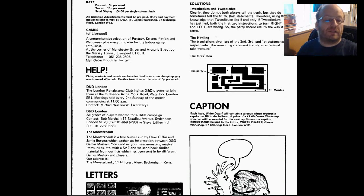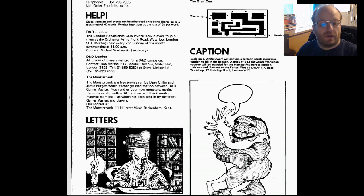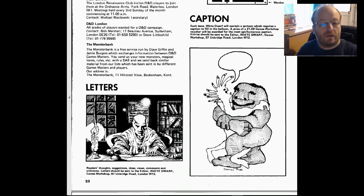Oh, club contacts. Oh, these are personal club contacts. Right, okay. Yeah, advertise your club. Advertise your club. Letters. Oh, this piece of artwork. Wasn't that redone for the AD&D? Is that a version of that or something very, very similar? Was in one of the AD&D rule books. It looks very much like an Earth Arcana. I wonder.